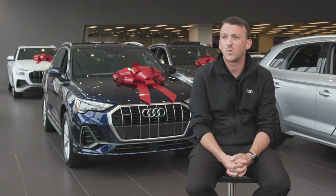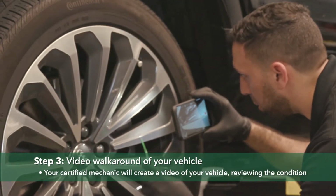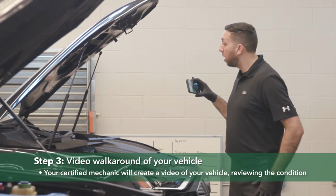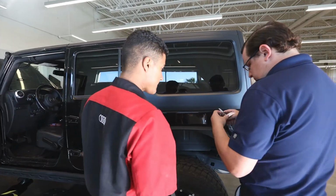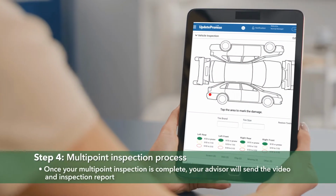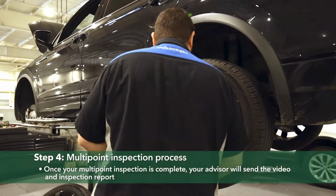then there's no question. Your certified technician will then create a video walkaround of your vehicle, going over its condition. They will show you what service was completed and any recommendations they may find once they thoroughly examine your vehicle. Once they complete the Multipoint inspection report, your service advisor will send the video and inspection report so there is complete transparency of any service completed or recommended.